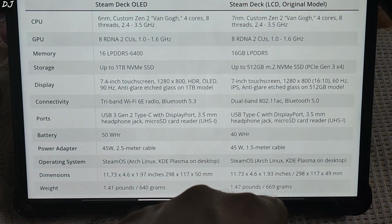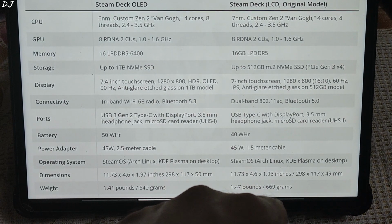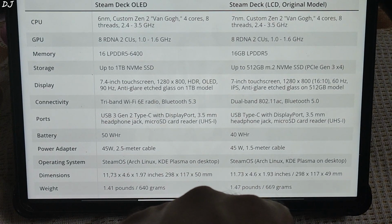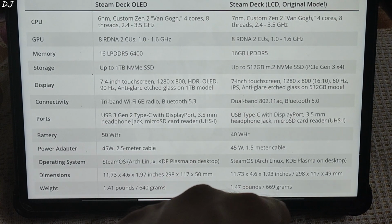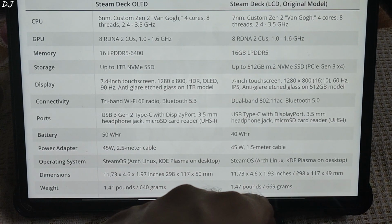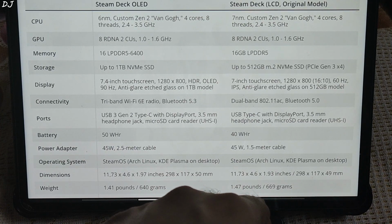A lot of big YouTubers have already uploaded their Steam Deck OLED reviews and they have reported a slight increase in performance due to the higher clocked memory. 6 to 8% increase in performance, that's about 3 to 4 FPS higher in games, negligible gains in some games as well. There are two variants of Steam Deck OLED version. The base variant comes with 512GB of NVMe SSD and the other variant comes with 1TB of NVMe SSD.